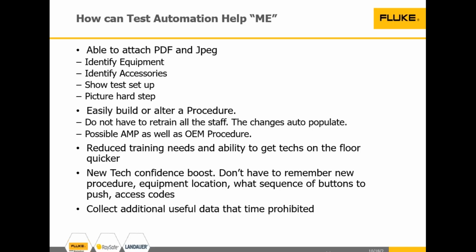It's what we do. We don't want to admit that, but it's what happens, because do we have the time to go back and fix that procedure and then retrain everybody? Or if you could go in and easily correct it from one station and broadcast it out to all your technicians.